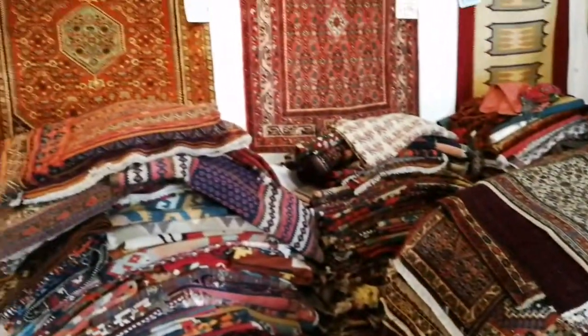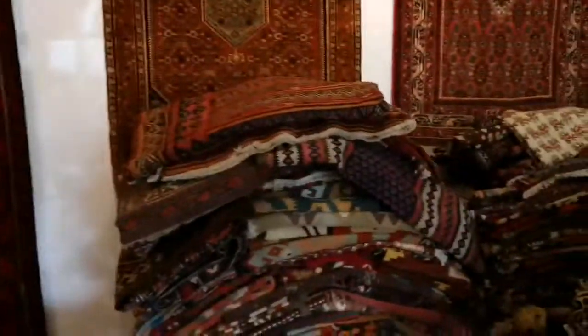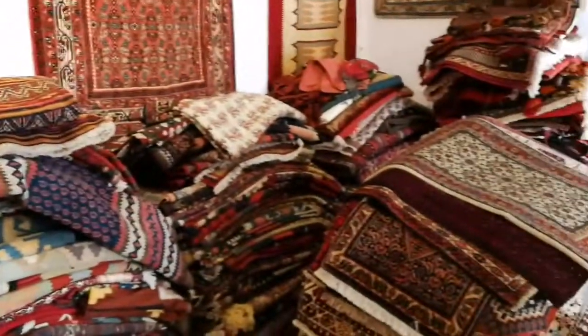Beautiful. And the carpet is original carpet from Iran, Persia. So that's the best carpet you can get.